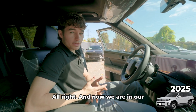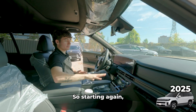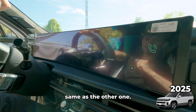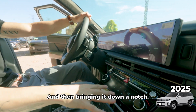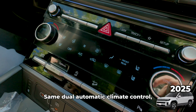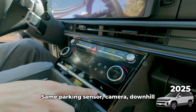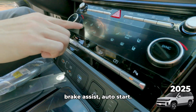All right, and now we are in our 2025 Hyundai Santa Fe Ultimate. So starting, again, same idea as we did before. On this side, we have our infotainment system, built-in navigation, same as the other one, Apple CarPlay, Android Auto, all that good stuff as well. And then bringing it down a notch, just a more upgraded style for the climate control. Same dual automatic climate control, front heated seats and ventilated seats. It's a full touchscreen, just like so. Same parking sensor camera, downhill brake assist, auto start, all of that good stuff.